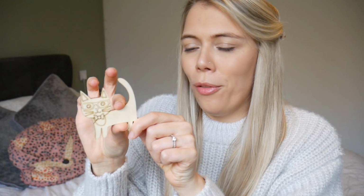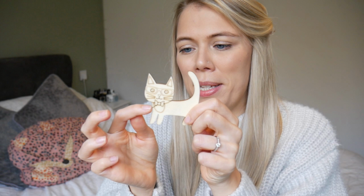Next up we have a gift for anyone in your life who may like sewing or crafting. These I believe are called bobbins and they look like this. Can you see they're like little cats? And I believe what you do is wrap the thread around the cat part of it and then it tucks in here at his neck so that you can keep hold of all your loose threads and things like that.